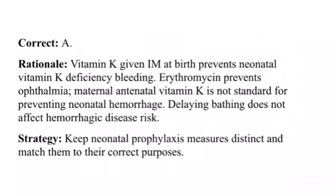Erythromycin prevents ophthalmia. Maternal antenatal vitamin K is not standard for preventing neonatal hemorrhage. Delaying bathing does not affect hemorrhagic disease risk. Strategy: keep neonatal prophylaxis measures distinct and match them to their correct purposes.